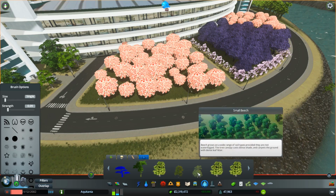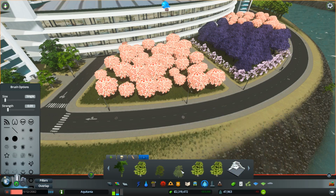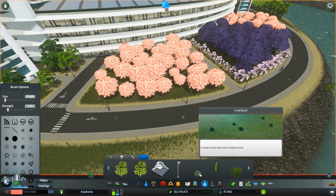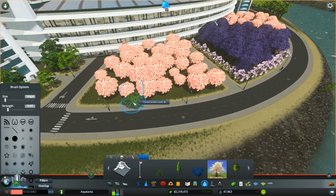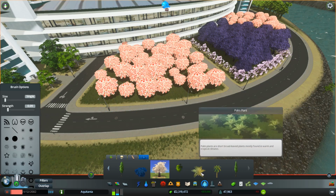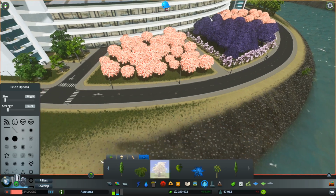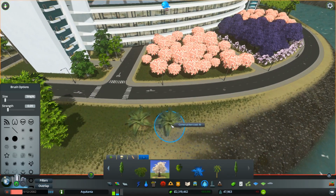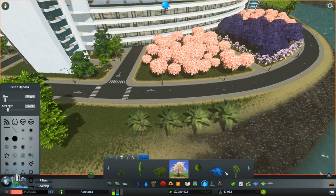You could use... no, the bamboo wouldn't work. There are some large bushes, these things, which could work as an edging to that. That's the white birch. These palm plants, now, they're a little large, although again, you get different sizes. Well, those are fairly consistent, and you do get slightly darker ones. I don't know.